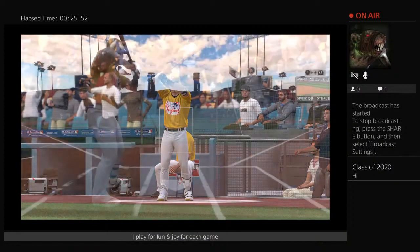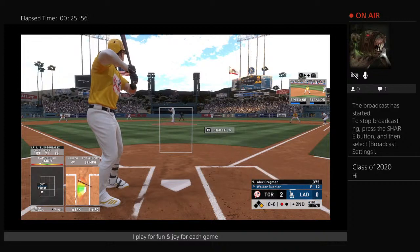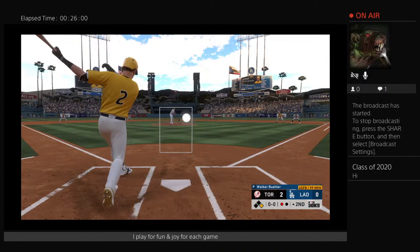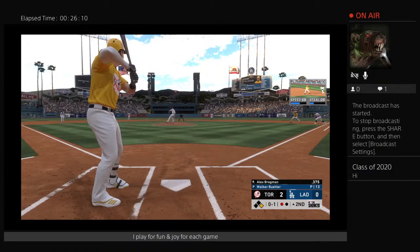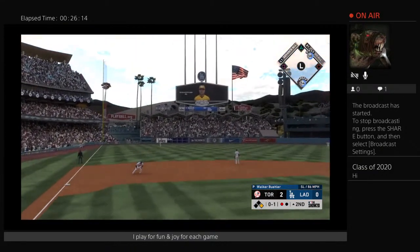Alex Bregman will get the call here as he'll hit for the pitcher. Now coming in to bat, Alex Bregman. And he fouls this one off. Ready with the nothing and one pitch. That ball is absolutely crushed.